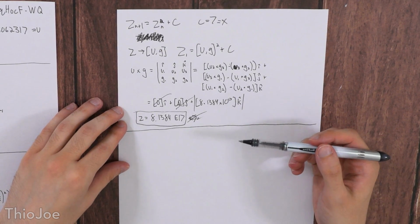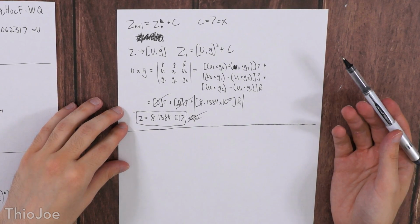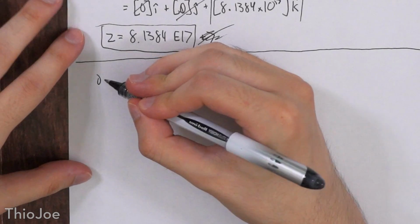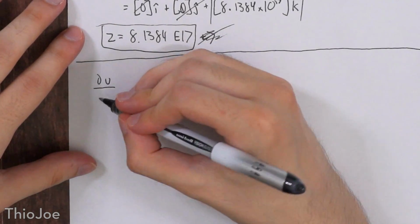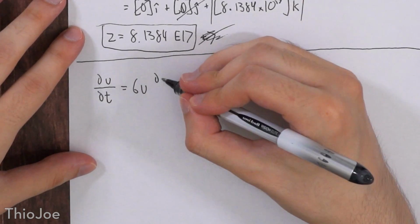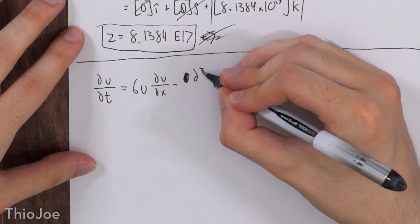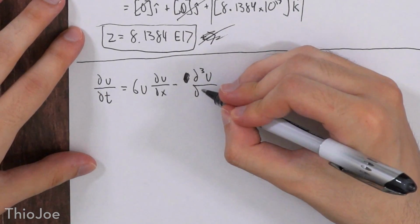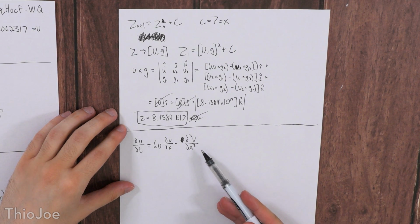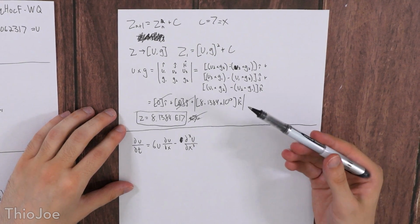Next, we want to take all this we've got and plug it into a third-order nonlinear partial differential equation. In this case, we're going to use the Korteweg-de Vries equation, which I can write down as partial of u over partial of t equals 6u partial of u over partial of x minus third order partial of u with regards to partial of x squared. Now you're probably wondering which functions we're going to be using in this partial differential equation as u, x, and t, for example, and that is a good question.